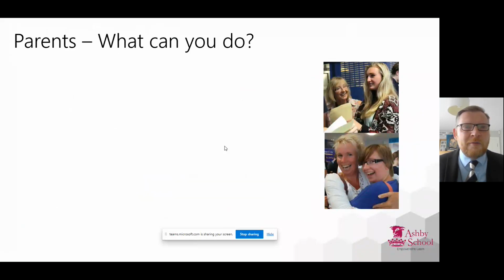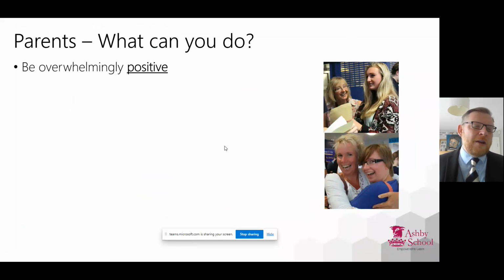So parents, in terms of what parents can do, this is one I struggle with, is just try to be overwhelmingly positive. Don't get involved in the exam stress. I often find if my daughter comes home and says, oh, I've got an exam next week, I've not got enough time to revise, I'll go, what do you mean you've got an exam next week? Why haven't we been revising? I say, that's just not helpful. That will just increase the anxiety.